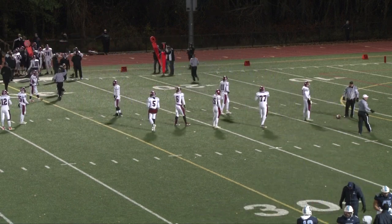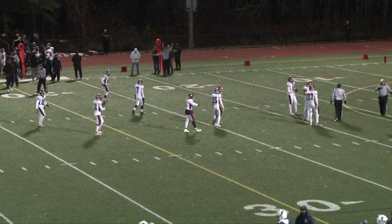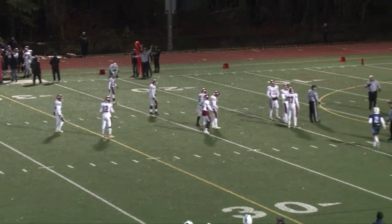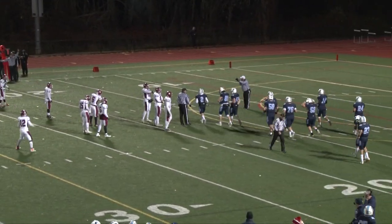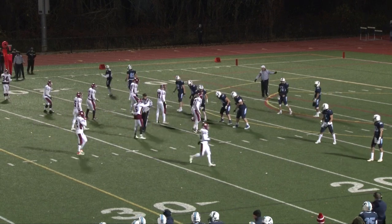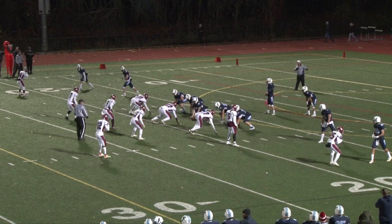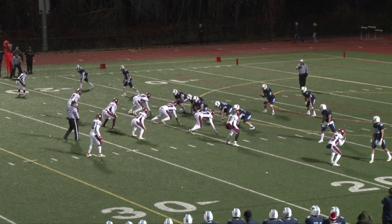An unfortunate end to a promising drive for the Boxers. I was about to say the same thing. You know, everything was going right there on that drive for Brockton. They kept on going, but in the end, the Franklin defense forces a turnover, and that's a big-time play by the D. That's a big momentum changer right there.